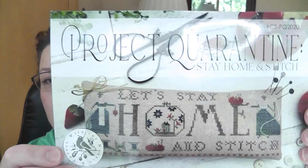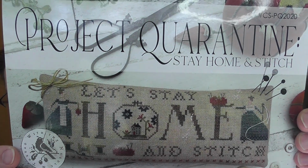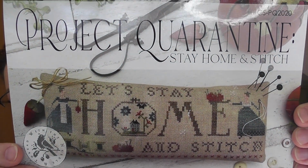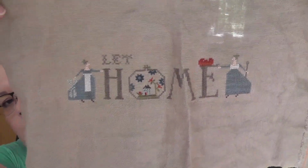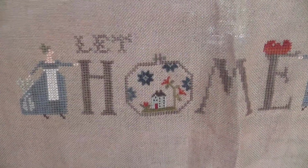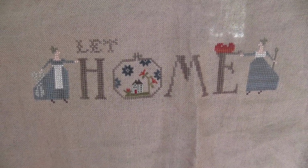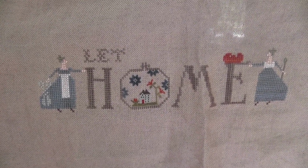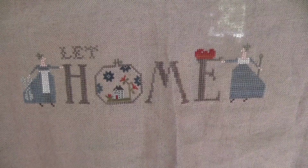Okay. Project Quarantine. Here is the design by Brenda Gervais. It's so cute. And I have worked hard. There you go. I got the 2 little ladies done with their little shoes and their little aprons. She's holding scissors and she is holding a needle.